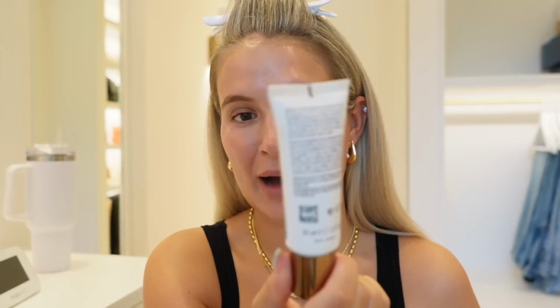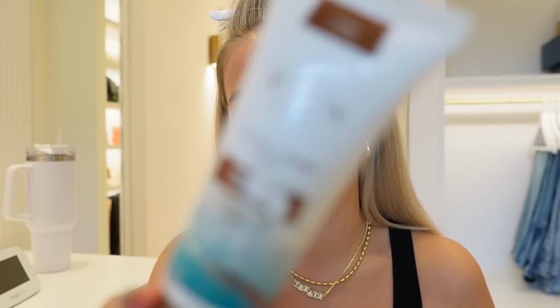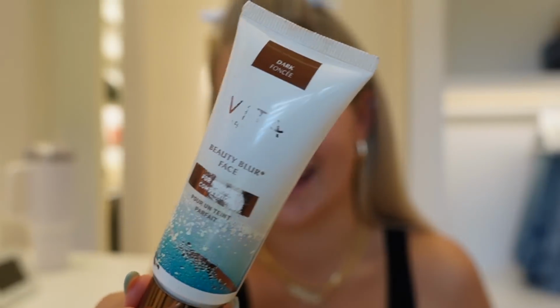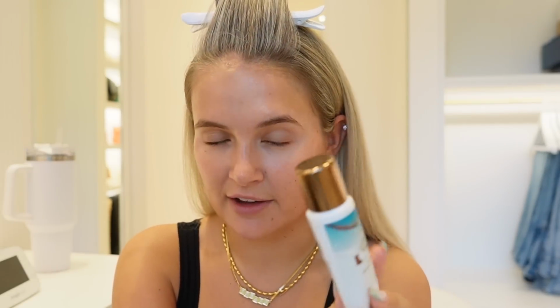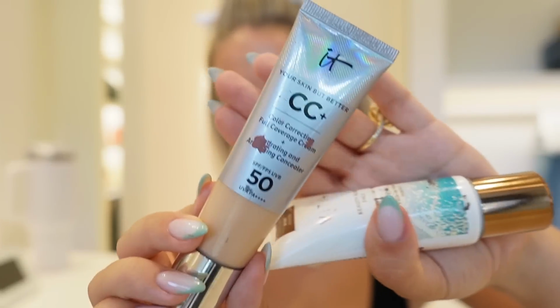Okay, for base, I feel like I'm onto a product here that I haven't actually seen anyone really talking about before. So this is the Vita Liberata. As you can see, it's a very well-loved product in my makeup bag. It's the Beauty Blur Face. This is in shade dark. I believe they only do two shades, medium and dark. This shade is perfect for me when I have a tan, but my tan's kind of faded at the moment, so I'm going to mix it in with the CC cream from It Cosmetics. This is also factor 50, which is really great.